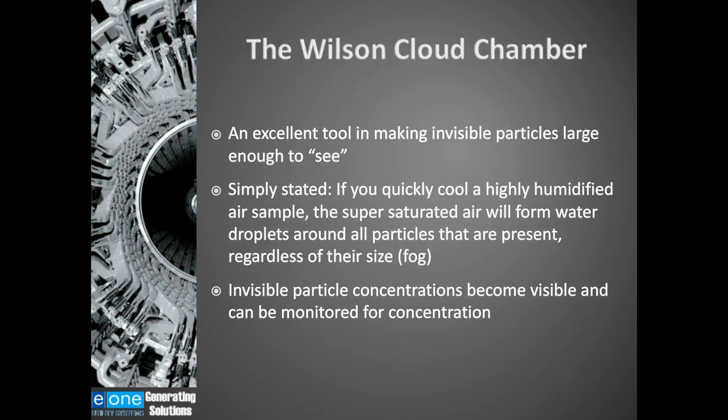So the Wilson cloud chamber, again, is an excellent device to make these invisible particles visible. I'm going to explain how this operates in the next slide. But what it's doing is taking an invisible particle that we can't see and putting a droplet of water around it so that we can see it. So we're using humidified air to do that. The invisible particle concentration becomes visible. We're monitoring this with an LED. So the output of this piece of equipment is the LED from the cloud chamber.